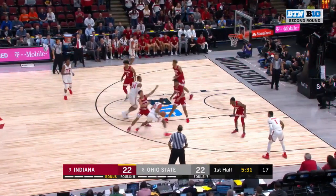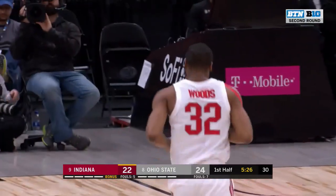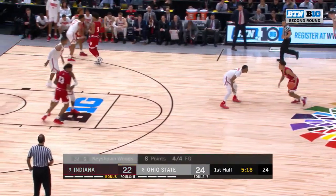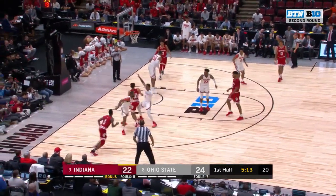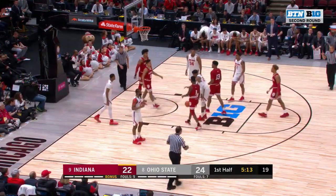Tie game at 22. Keyshawn Woods knocks it down, delivered the contact, and then made the jumper. That was a tough shot, Brian, because I think he was looking to get it to Caleb Wesson on the dive. I saw him locate him with his eyes, and then when he saw that Wesson was covered, he went up into a shooting motion. That's a difficult shot by Woods. Woods hasn't missed. He's got 8. Wave it off. No shot. Foul on the floor.